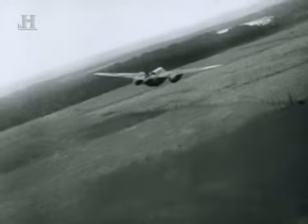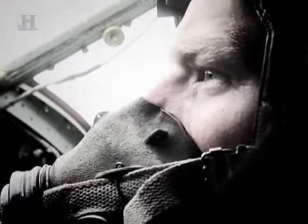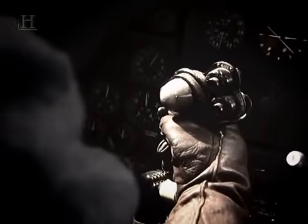We went low level down the Scheldt estuary into Holland. And then just then we were approaching a place I think called Turnhout. And at that point we had to climb up to 1,000 feet. And then we turned to port, and up came the factory and went down in a screaming dive and dropped our bombs straight into it.